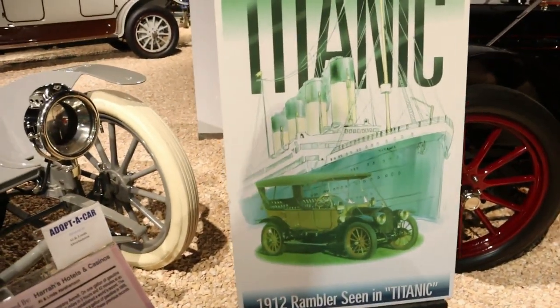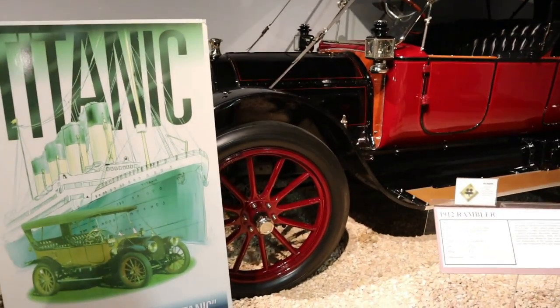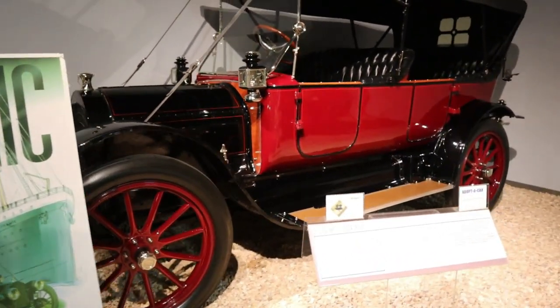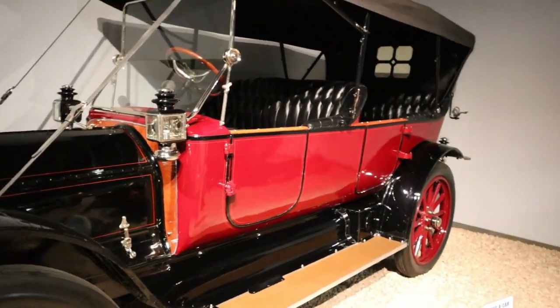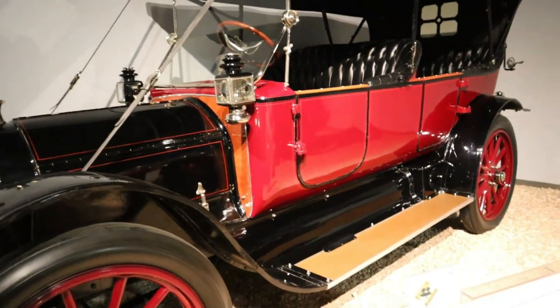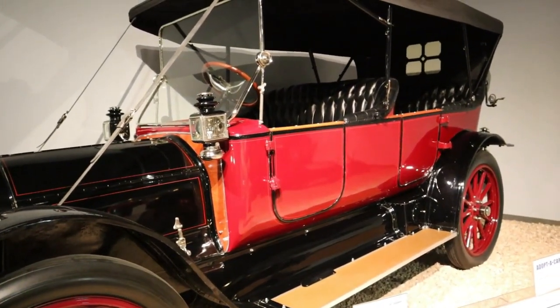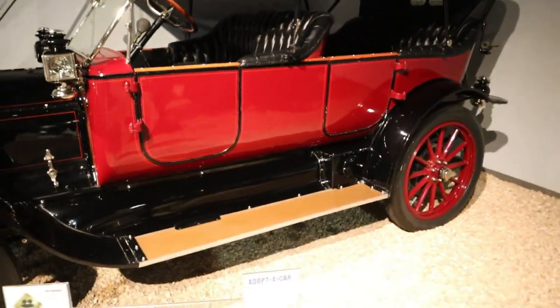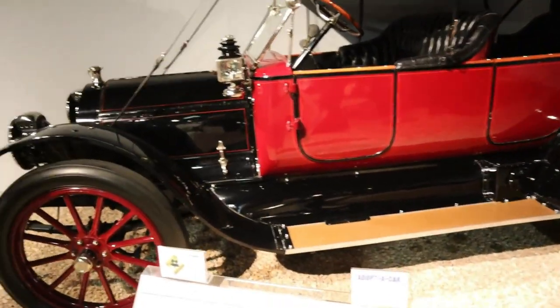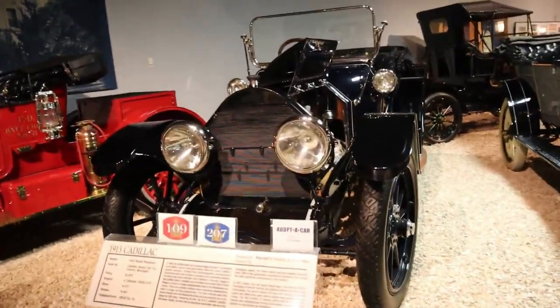This was used in the movie Titanic in 1997 in the dock scenes at the departure. It's a 1912 Rambler, and the original price was $1,650. And it's in perfect shape. And not a speck of dust. Look at the wheels. The wheels have letters.